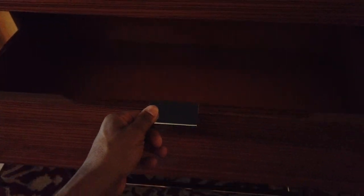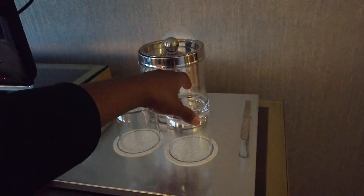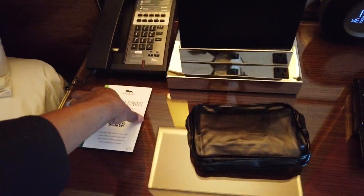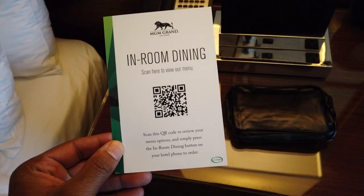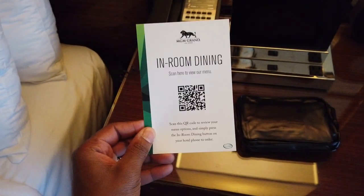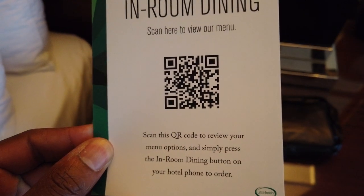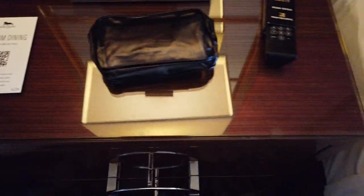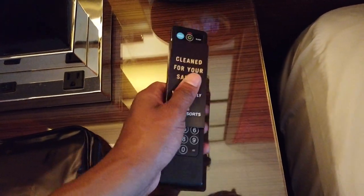Otherwise, we got some drawers over here. They don't actually have anything special in them. But it's a good place to put clothes if you want to get unpacked. Ice bucket per usual with glasses. And then we come back over to the nightstand. So they have a card with in-room dining, so you can actually go ahead and scan the QR code here with your cell phone, and then you can do your in-room dining from there. Phone to call out. And even the remote has been cleaned for your safety, so that's pretty neat.